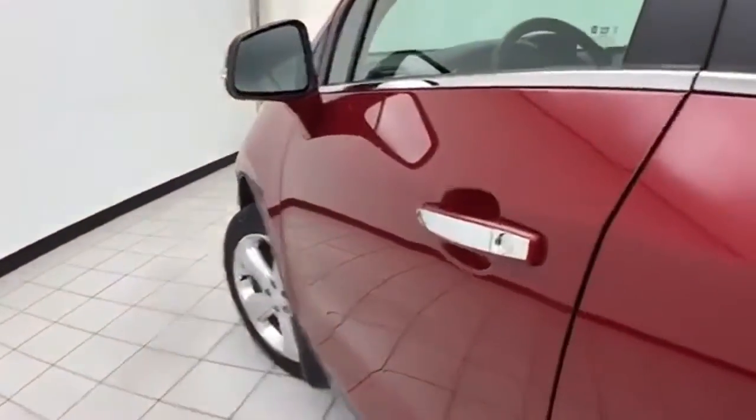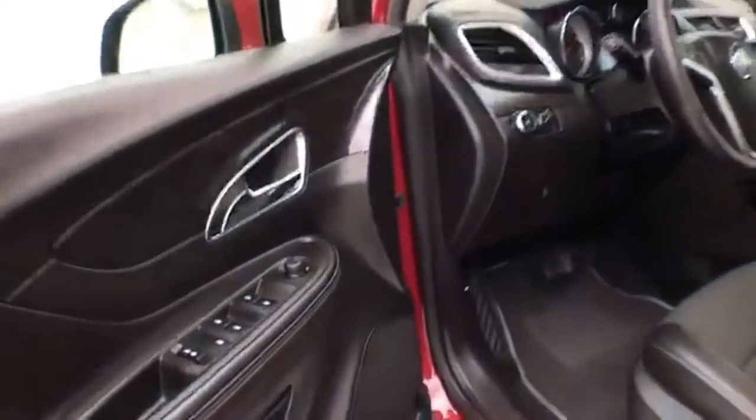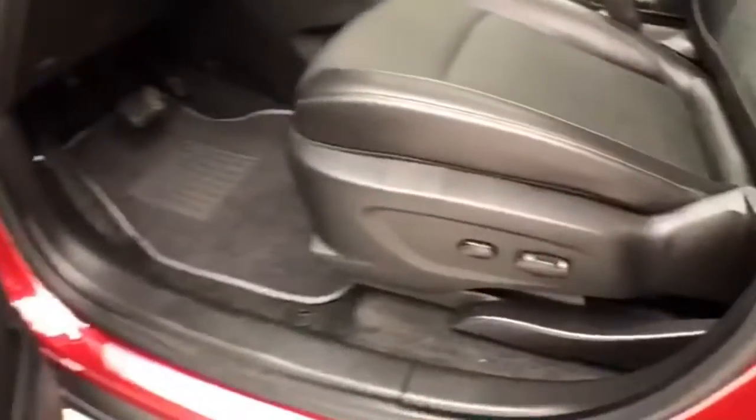This convenience group has keyless entry with remote start, power windows, locks, mirrors, power driver's seat, along with a tilt and telescopic steering wheel to put you in that perfect driving position. Power moonroof.